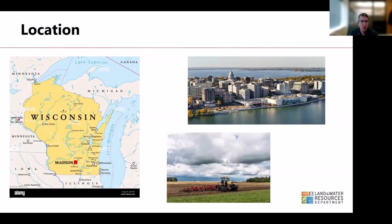In addition to that, what also makes our county pretty unique is that we're the only state capital that's located on an isthmus. What that entails for us is that we have quite a bit of water resources throughout the county, over 26,000 acres of surface water. And so when you mix those two together between ag and water, you oftentimes get some challenges.